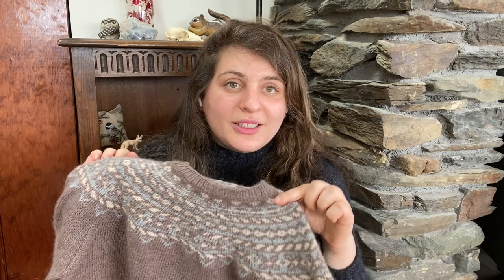I will also put this into the knit along, the A Year of Marie Wallen knit along that a couple podcasts, including Knitting with Cat Hair, are doing. I'm really excited because I always say I'm going to do knit alongs and I've never actually finished one. This is my second Marie Wallen pattern. I definitely want to knit more.